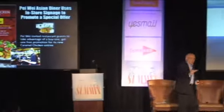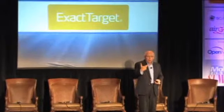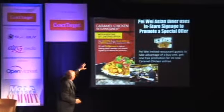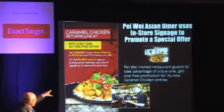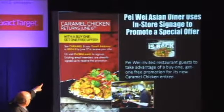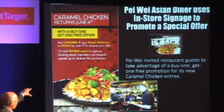This is actually digital signage in a Pei Wei restaurant. The featured entree that they're getting ready to introduce is caramel chicken. And so in the back, you probably can't read the copy. What they're really promoting here is a buy one, get one free offer by simply pulling out your smartphone, texting the word caramel along with your email address to 80565.